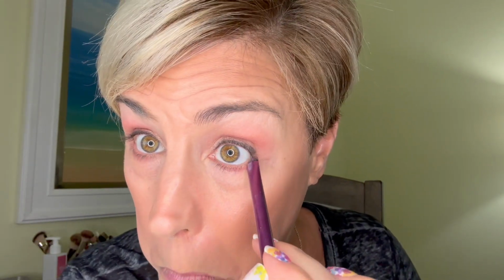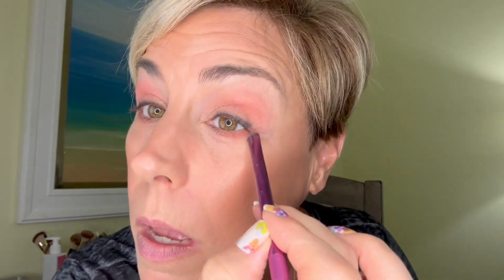Now, I'm gonna take that same brush. I am gonna put just a little bit of this lightest color underneath, and I'm only gonna go halfway. And then I'm gonna bring it so that it meets the top. Halfway.